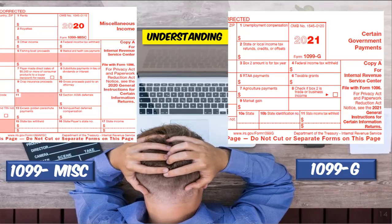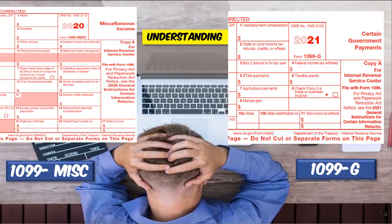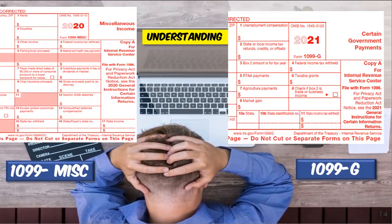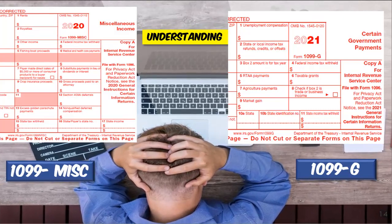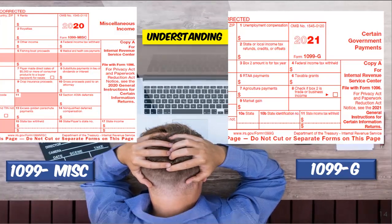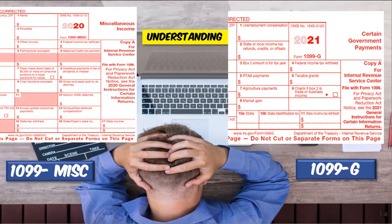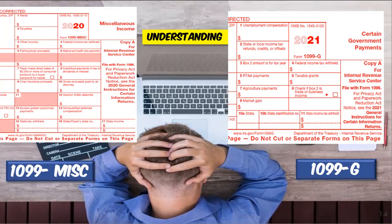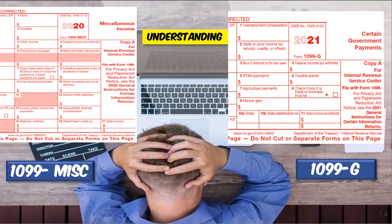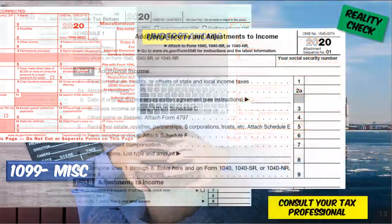So let's explore what unemployment is. Unemployment is reported on what is called a 1099-G form. That's G as in George, which is different than the 1099-MISC form for small business. These are two separate processes, and we're showing you this just so that you understand we're talking about two different forms and processes.